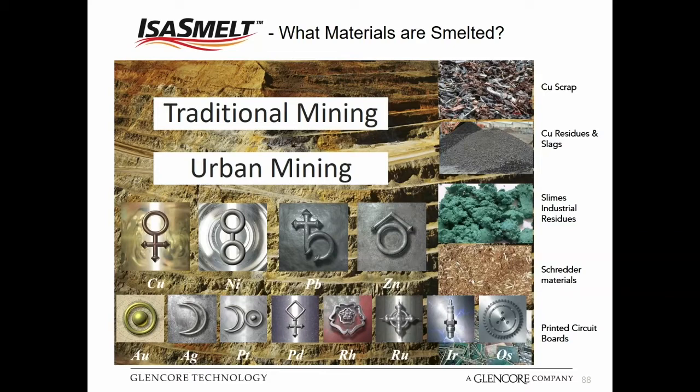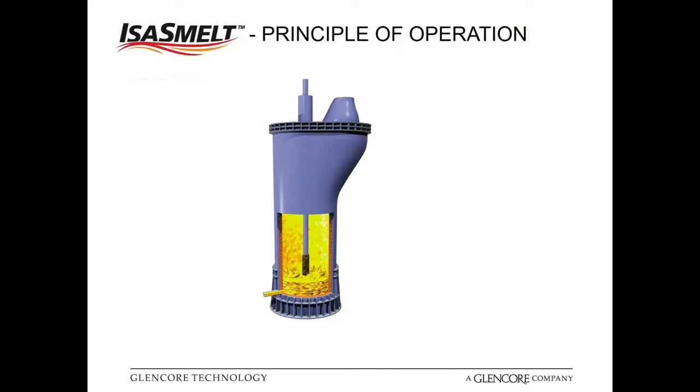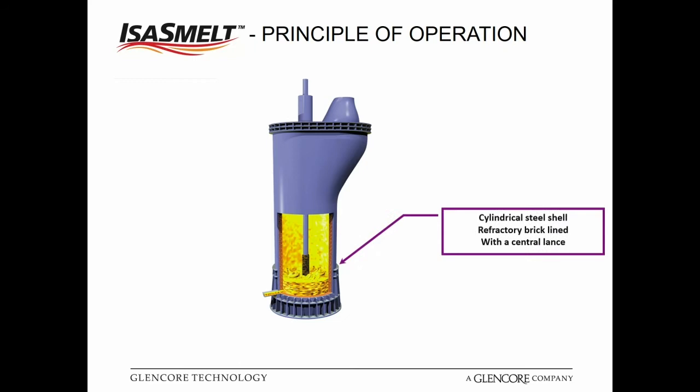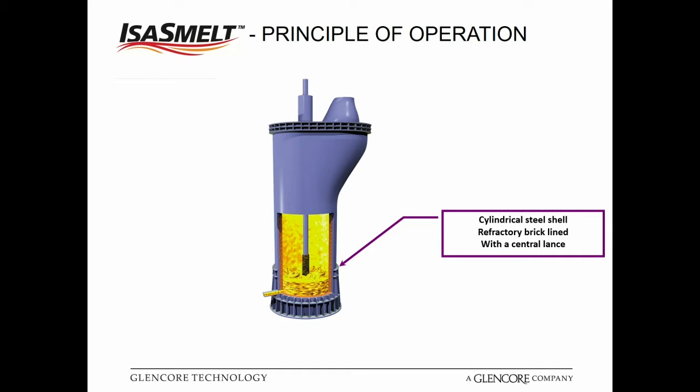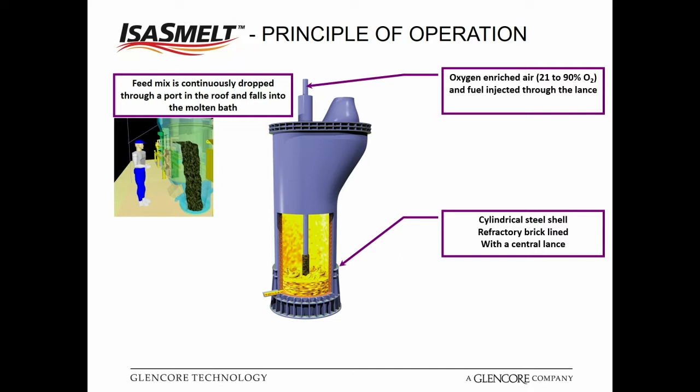But first of all, what is IsaSmelt and how does it work? So the IsaSmelt is a tall steel furnace which has a refractory brick lining. And within it, as you'll see on the image, there's a central lance. Now we drop feed into the top of the vessel through an open port, and this falls directly into the turbulent molten bath. Now the bath is made turbulent from the air and oxygen that we add through the central lance.